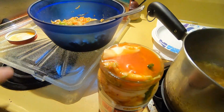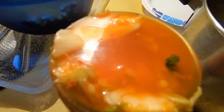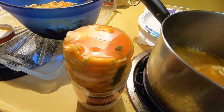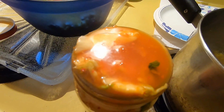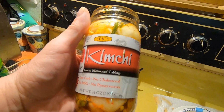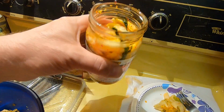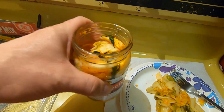Okay. I just took the lid off the kimchi. Look at it. Look at that bubbly goodness. It's actually going to start overflowing. I guess that means it was sealed properly. So this kimchi is probably the most expensive thing I've shown in my videos as far as cooking. It's like $5. But see how much I took out of there? Look at that.